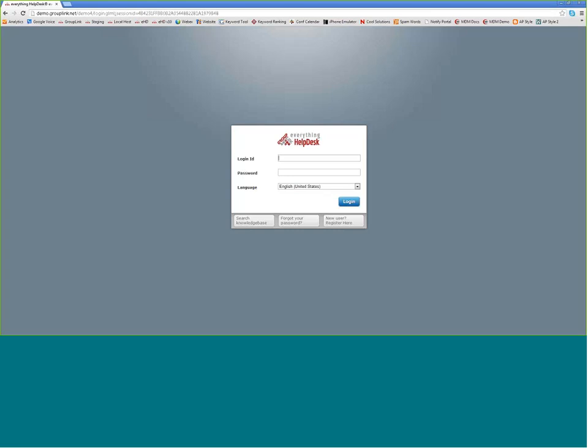So I was able to help Matt and walk him through how we would do this in the help desk, and I just wanted to share that with you so that if you have a scenario like this that you would be interested in, then you would be able to set up your help desk in this way.